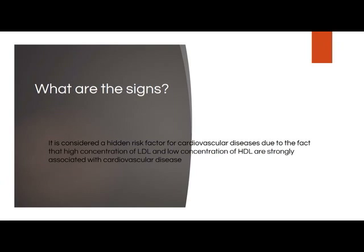It is considered a hidden risk factor for cardiovascular diseases due to the fact that high concentration of low density lipoprotein and low concentration of high density lipoprotein are strongly associated with cardiovascular disease because they promote atheroma formation in arteries. They can also lead to a myocardial infarction, stroke, and peripheral vascular disease.